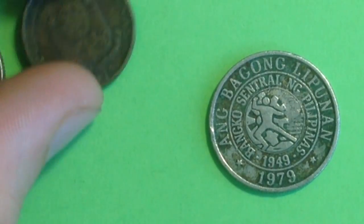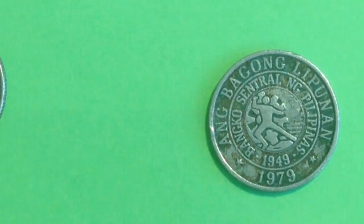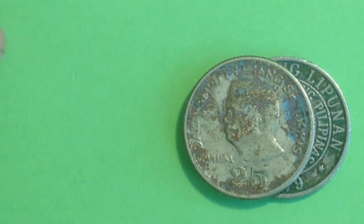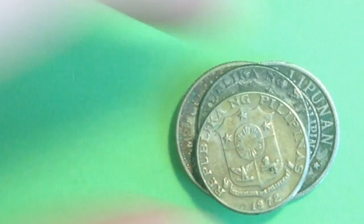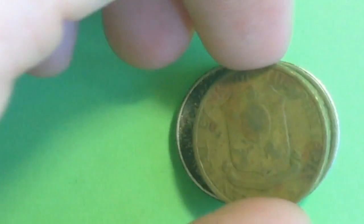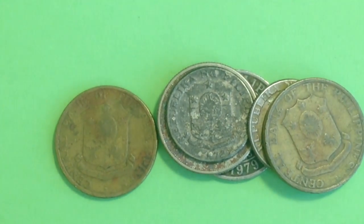We'll skip talking about this 1974 5 centesimo. Maybe we'll get another video about that at some point. But we were able to look quite a lot at this 1972. This is a 25 centesimo. We've got two of the 10 centesimos from 1972, and we've got some of the 5 centesimos from a little bit earlier in the 1960s. However, the quest for the 1940s and the 1950s centesimos remains in place.